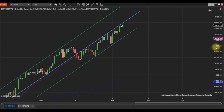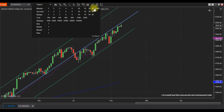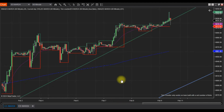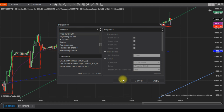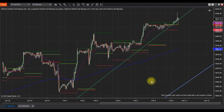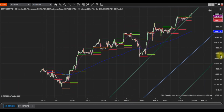Just give me a quick break. Okay, so let's see. Let's go to the 1 hour. And this is, I actually want, give me just 1 second here. Okay, put up the prior day lines. On the 1 hour, it is a little bit distracting when you look at it. Just kind of ignore it for now. We're just going to be brief, real brief here.